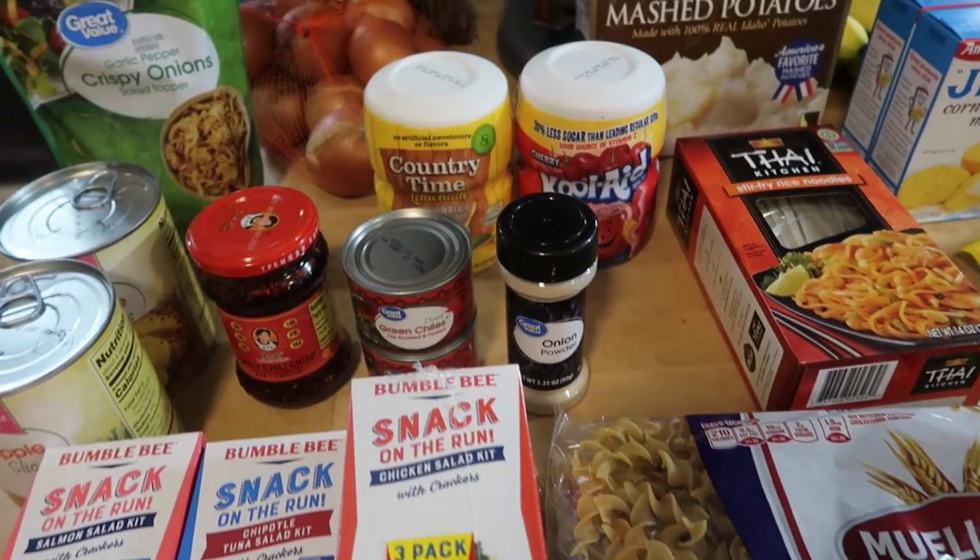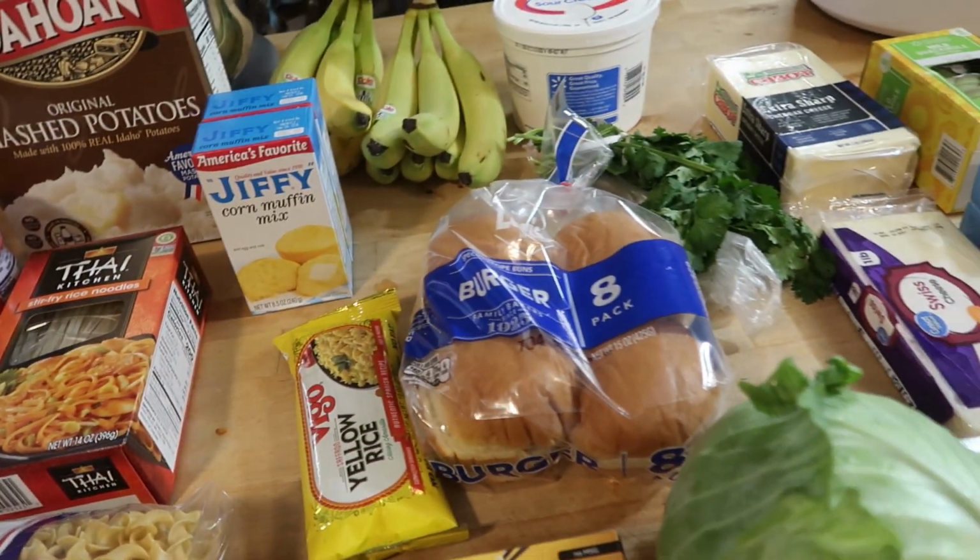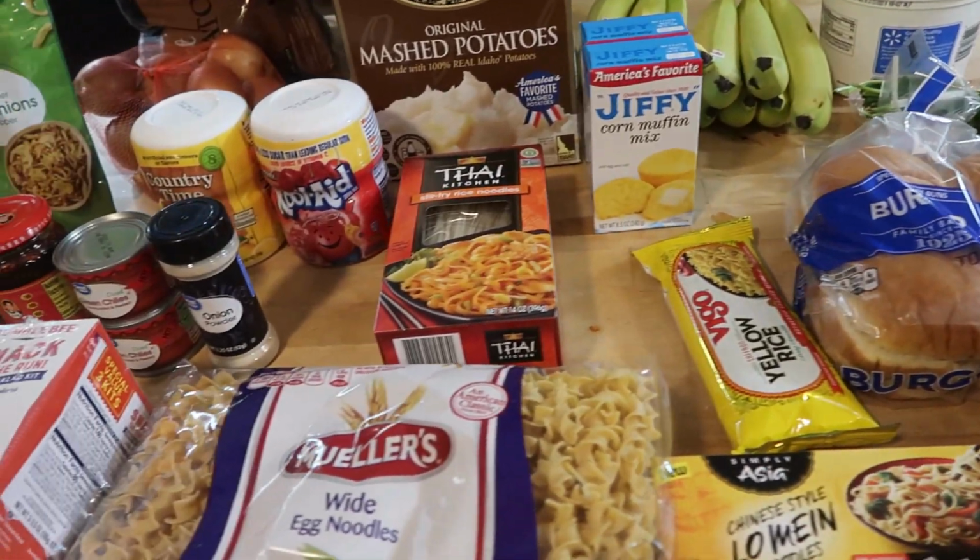My name is Jenica and today I'm going to share with you two separate grocery hauls. One is from Walmart and one is from Azure Standard.